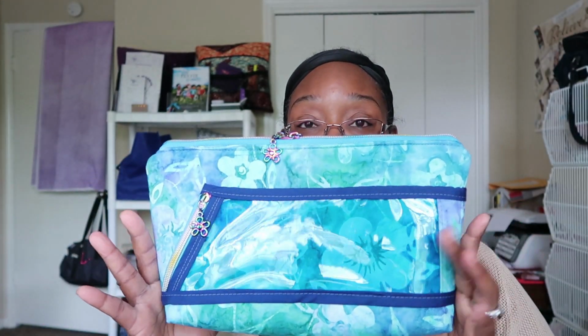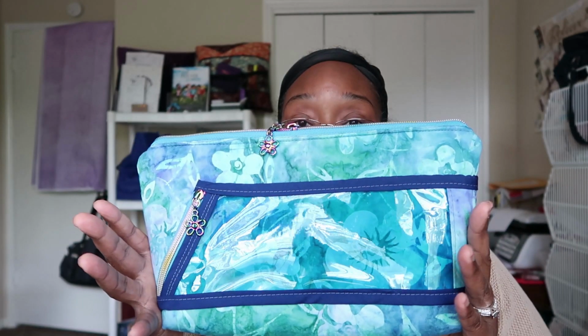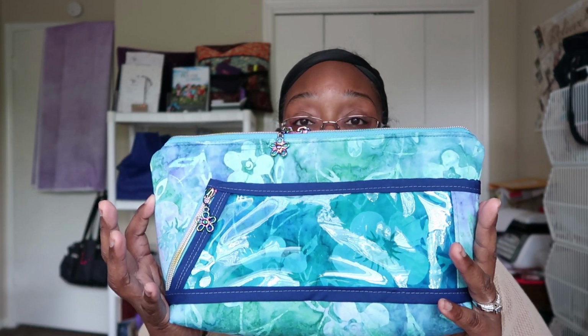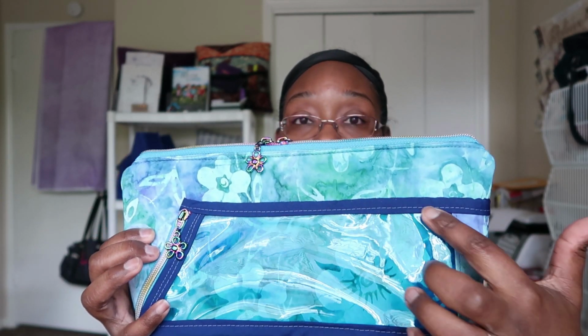So let's jump into this review. The first thing I'm going to share with you is the Justin E. Handmade Pallet Palace bag, is what it's called, and this is it in this beautiful batik that I found. This exterior fabric is a batik, also the interior, but I'll show you that in a moment. A batik that I found at Joann Fabrics.